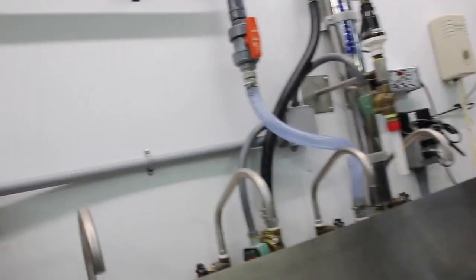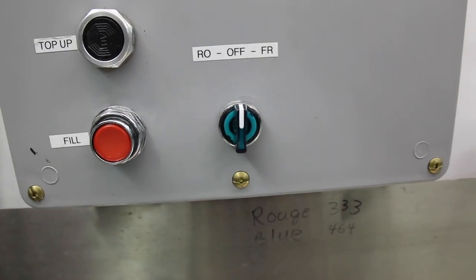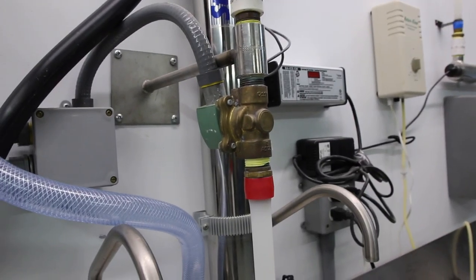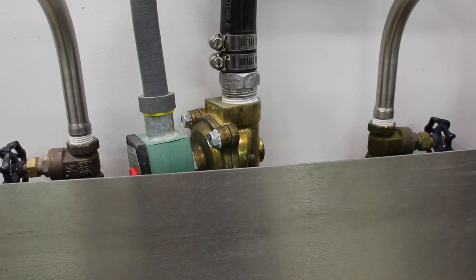And when I want to do the reverse osmosis water, all I have to do is flip the switch to RO, and then it brings the power to the reverse osmosis solenoid valve instead of the spring water solenoid valve.